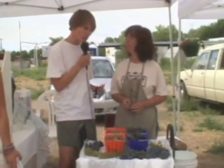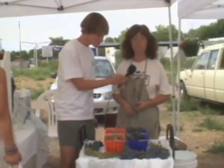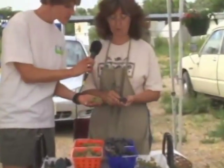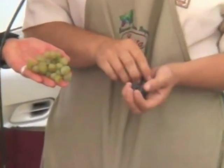So at a vineyard, it's interesting, you're growing grapes for wine, but they're also grapes that you can eat, and that's something people don't often realize. What are the two varieties that you have here today? We have our Champagne, our Viga Blanc, which are the white, and also the Chancellor grape, which is used in some of the mixes, and they're also good to eat.